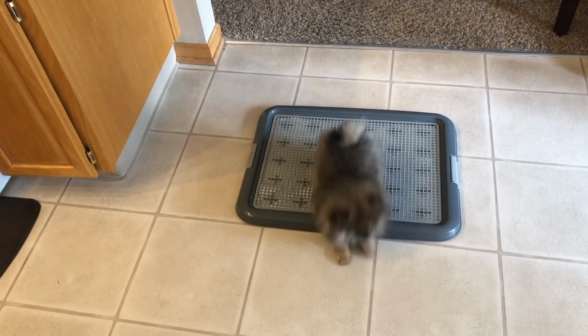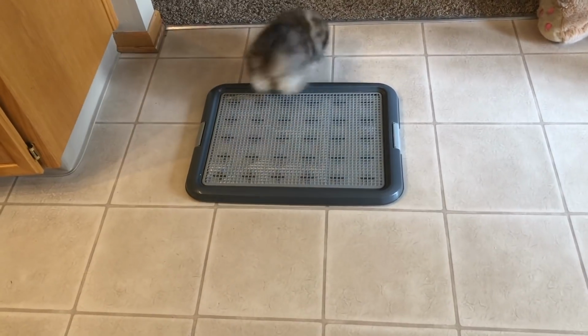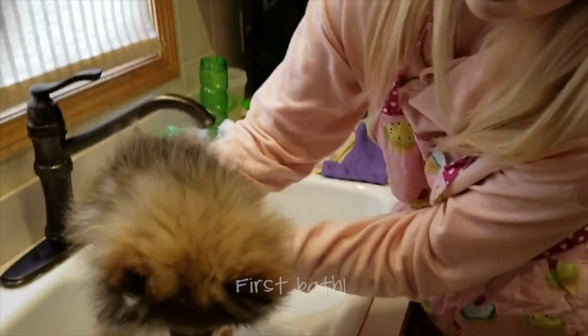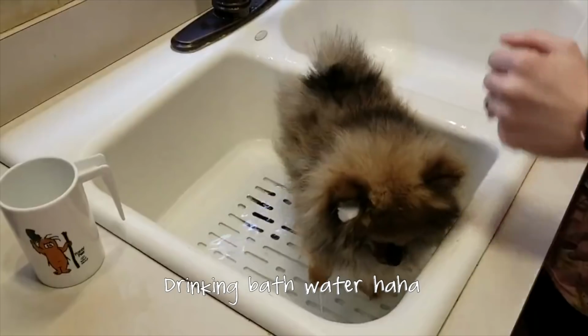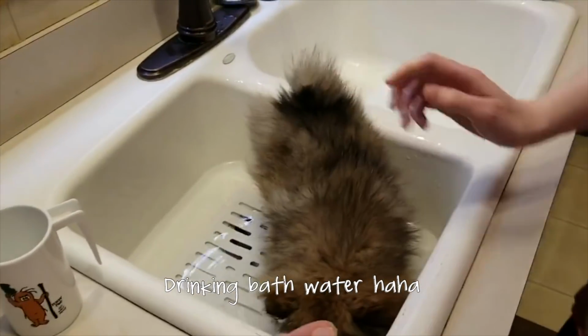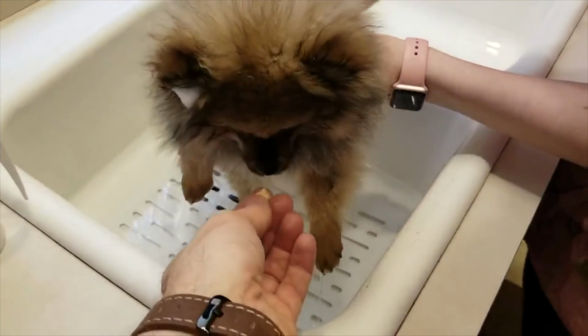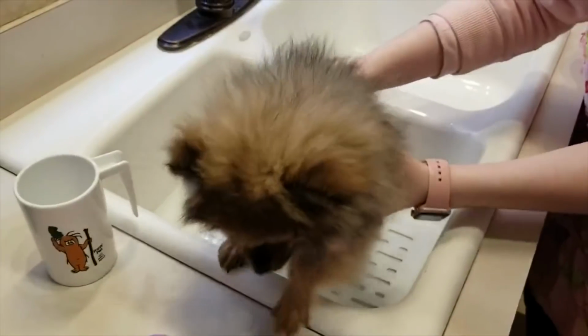I don't want to put it on your pee pad. Ugh. You gonna get a bath? Ooh, what's this? Good! Oh, I think you lost an earpiece. Hey, baby. Kuma. Good boy. What a good boy you are. You're a brave puppy.